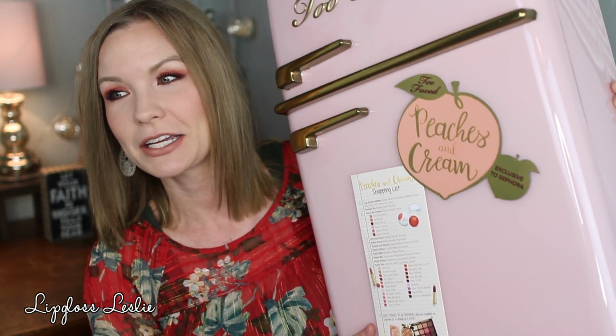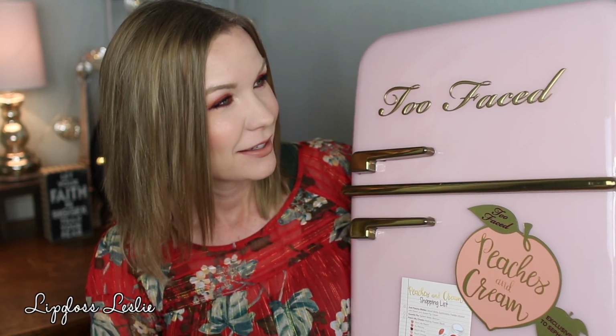I received the most adorable package from Too Faced ever. I mean, it's a little refrigerator. What? It's so stinking cute. Oh my goodness. The little girl in me that loved Barbies and Polly Pocket, and let's be real, I still think those things are really cute and darn adorable, is so excited. I love this packaging. It's precious.